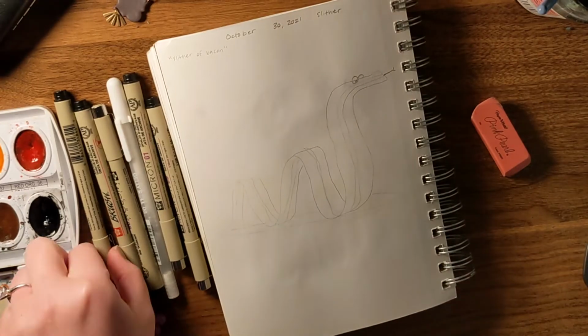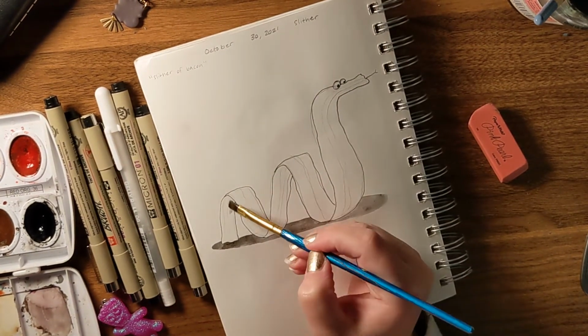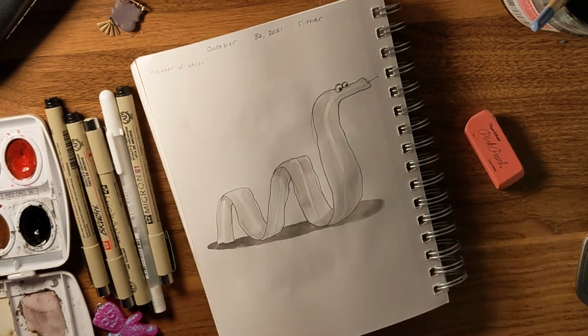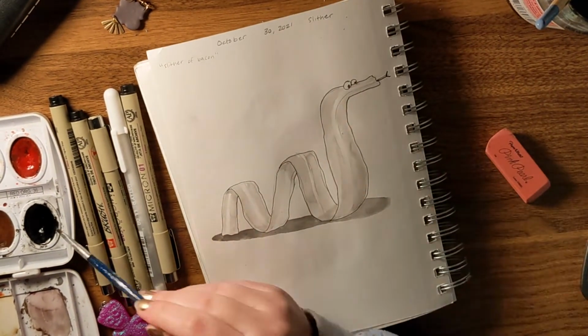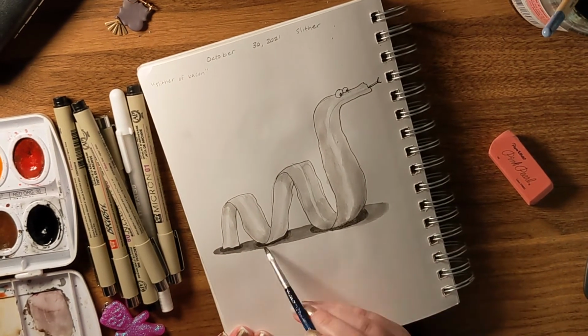Slither. Oh, so this is one I thought was funny. I looked up the definition, and in the US it's like snake slithers, but in the UK it was like a sliver of something, so a slither of bacon was the definition, so I made a snake out of bacon.